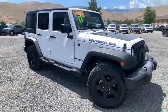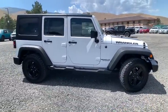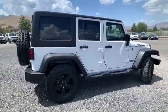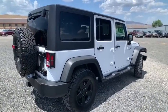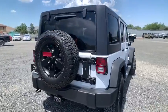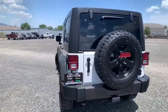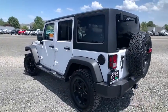We are pleased to show you the 2017 Jeep Wrangler JK. The Wrangler JK is built with adventure in mind. Its rugged style is paired perfectly with power and performance. Not to be outdone, the interior comes equipped with plenty of technology, storage, and sound system capabilities.